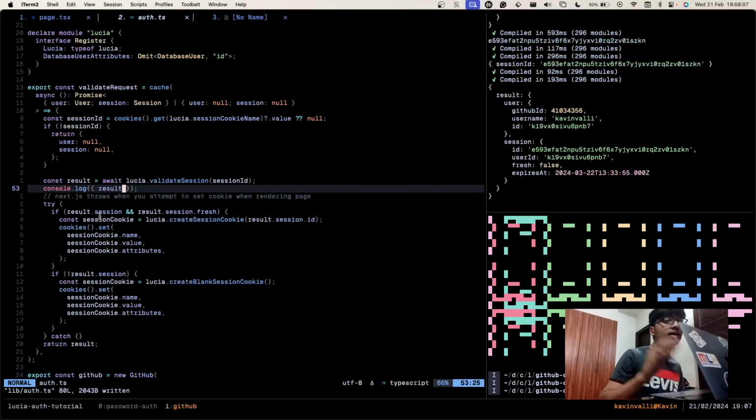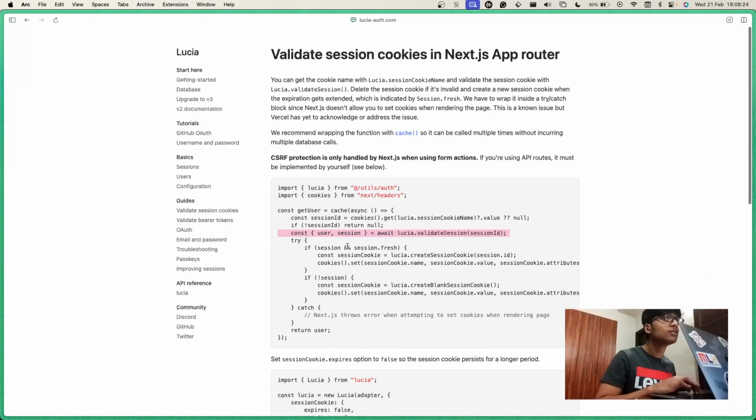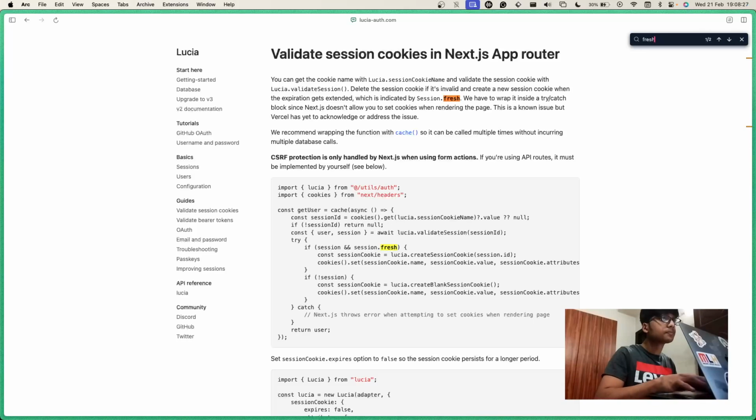Now, if the result has a session and the session is fresh, a fresh session basically means that it's expired, and then you need to create a new one. Okay, let me put it this way. If I just look at this, yep.